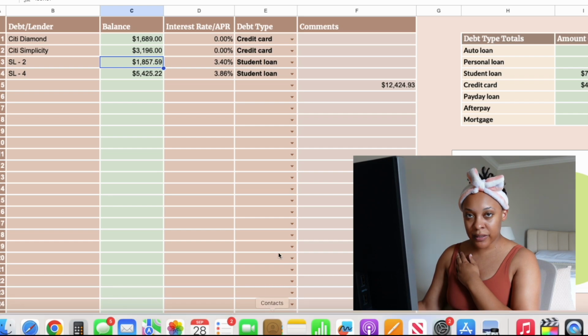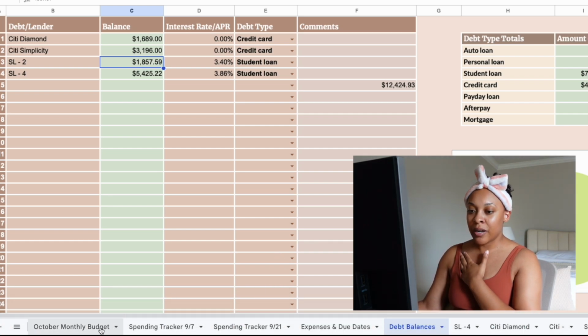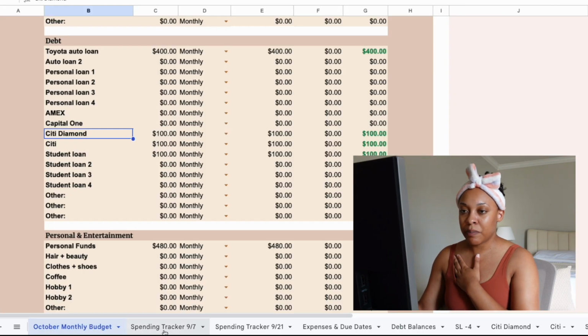The house is acting right. She's acting right. And, you know, I feel like she's really going to act right for October. Knock on wood, nothing else is going to need to be repaired. So I will be able to make these payments.